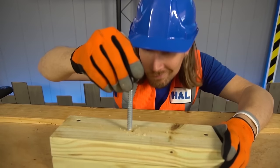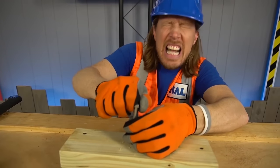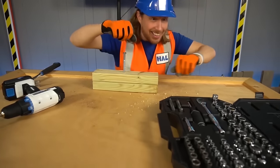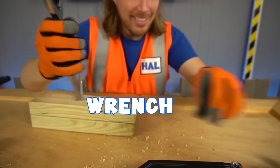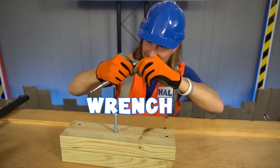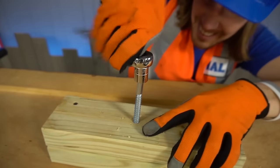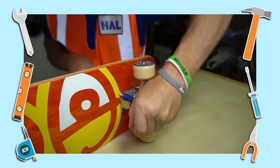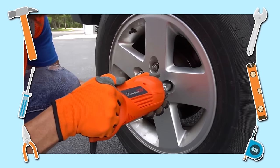I need to tighten this bolt to the screw. I try to use my fingers, it's so hard to do. There's a toolbox underneath that bench, and in it you will find an awesome wrench. Tools, tools are cool. They can help us do anything that we want to do.